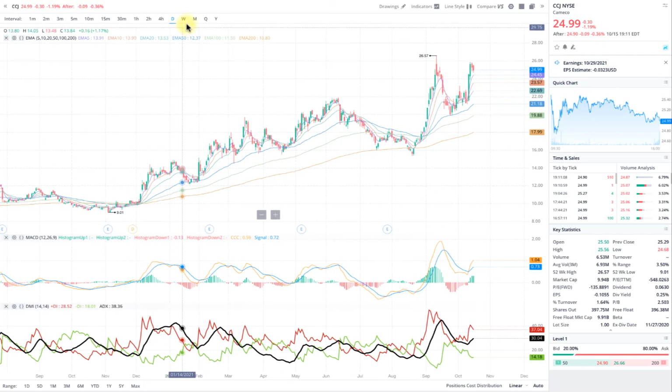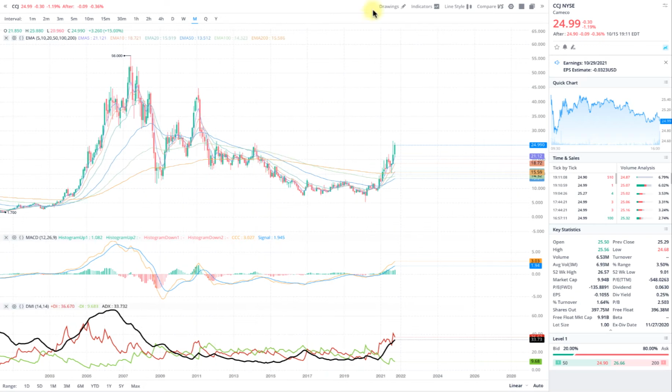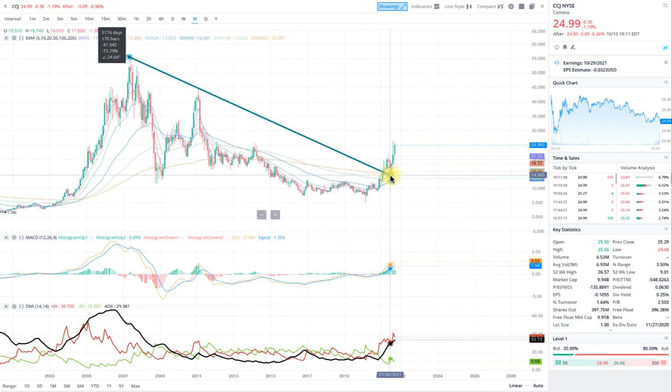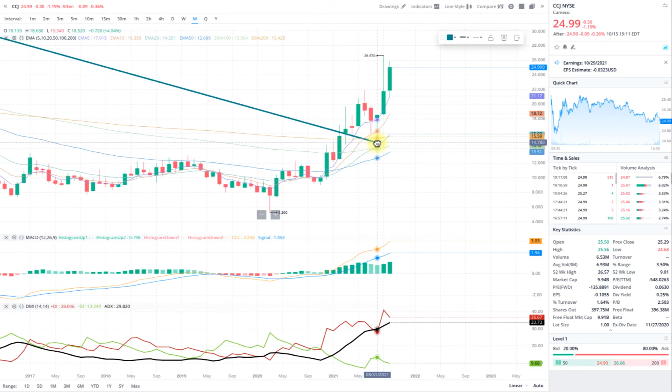So let's take a look at the monthly time frame actually, which is what started this whole thing. Remember, we can see that after a long wedge pattern, which started from the top here, you can see it tagged here as well, we had a breakout. And if we just move this line a little bit like this, we can say that this pullback here was the breakout pullback, and so that justified the move higher.